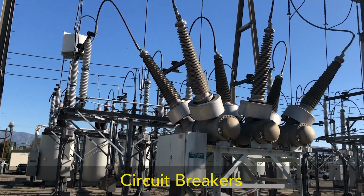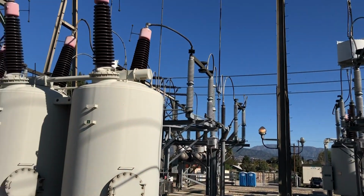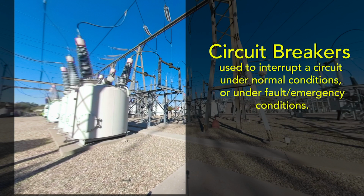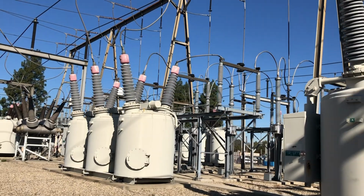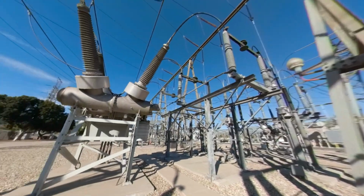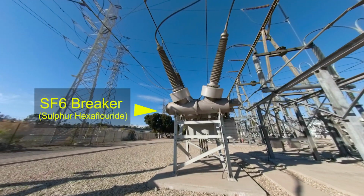Next, the current passes through circuit breakers. Circuit breakers are used to interrupt a circuit under normal conditions or under fault or emergency conditions. Circuit breakers house an interruption chamber containing oil or sulfur hexafluoride as the dielectric medium in which the interruption takes place. In some cases, high-pressure air is used to interrupt circuits.